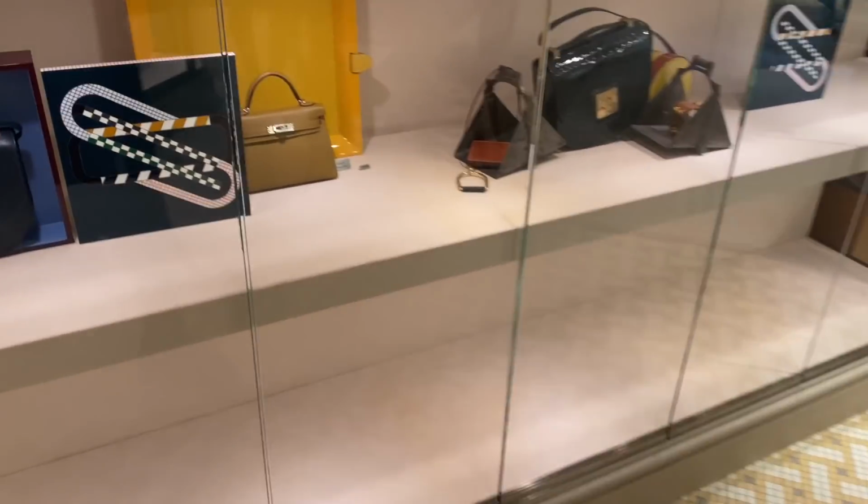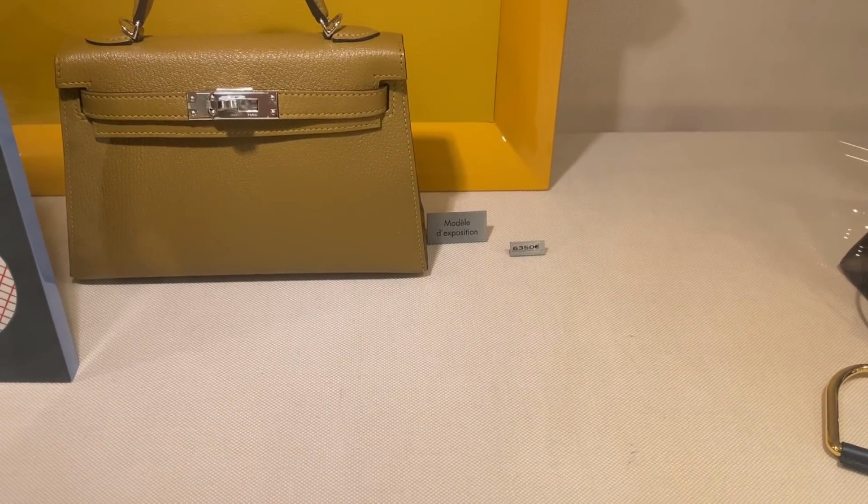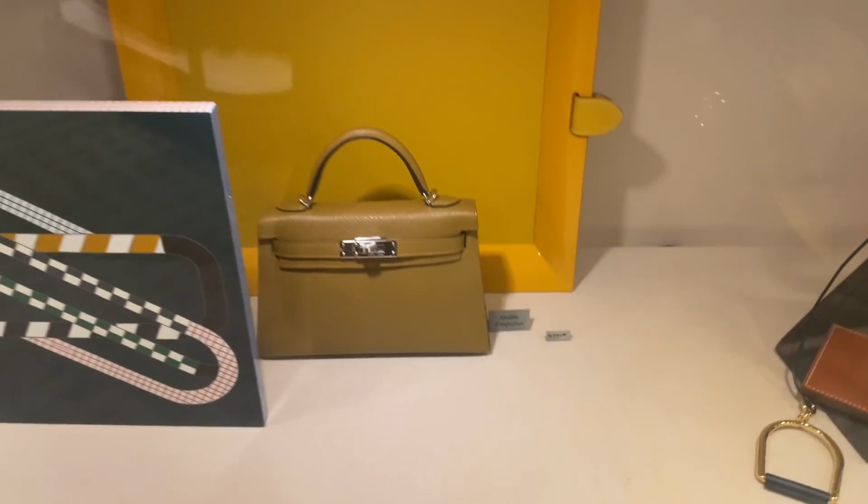And then over here they have the mini Kelly. The other thing that I love is that they have the prices. As you can see, it's $63.50, so I really like that. It's really gorgeous.